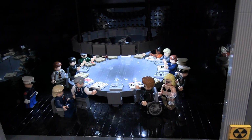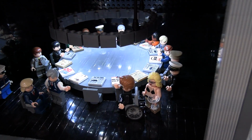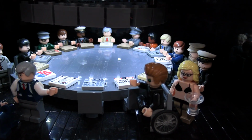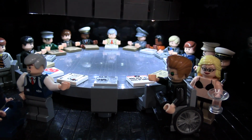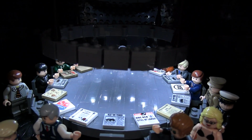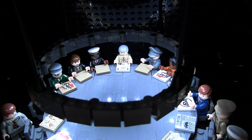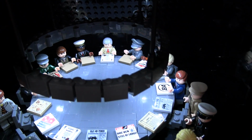I just want to do a little shout out here to Brick Stuff. Rob Klingberg custom made the lighting fixture for that. It's hand-wired LEDs. He did a great job. It really captures that very curved, even look that they had in the movie. Yeah, fantastic. That lighting in a lot of these builds just adds such a great element.